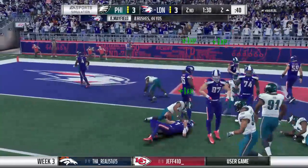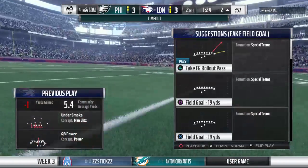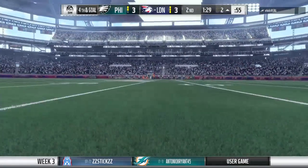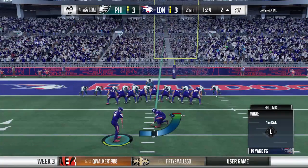And he's going to go backward. They get him behind the line. And now the Eagles going to signal for a timeout. It's just their first, so they'll have 2 remaining here before we get to halftime.